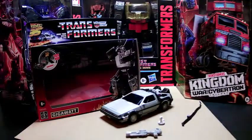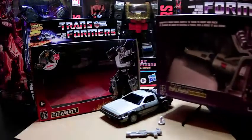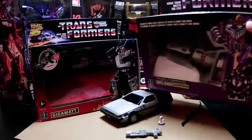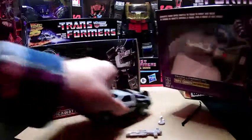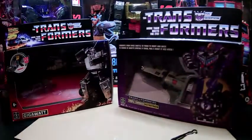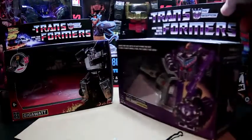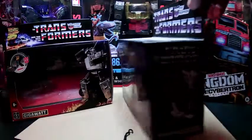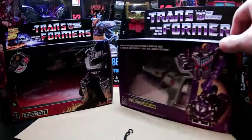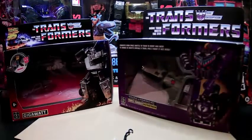It looks a lot like an original G1 Transformers box. And here is a reissue of Astro Train I got. And you can see, if I remove Gigawatt and the accessories, the similarities. Still got the cool Transformers logo. The box is very similar, however the G1 is a bit wider. That might be because Astro Train's a bit bigger and has a larger wingspan.